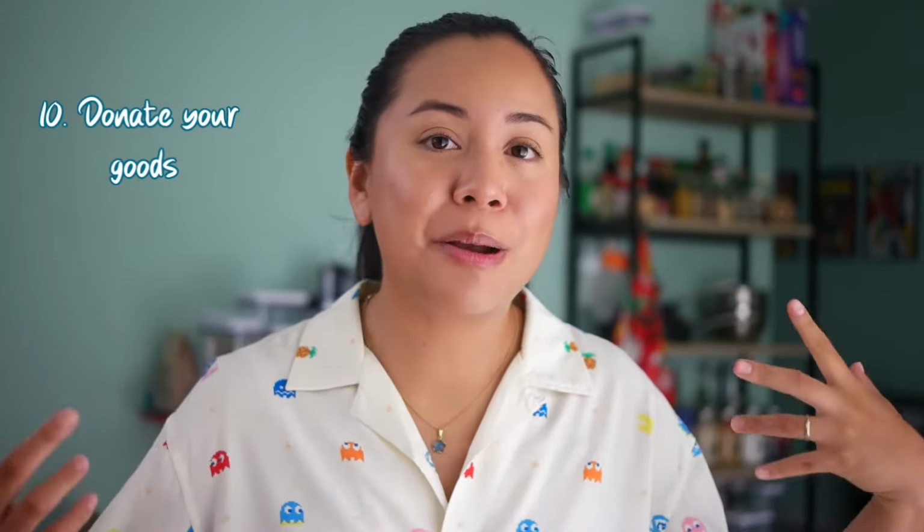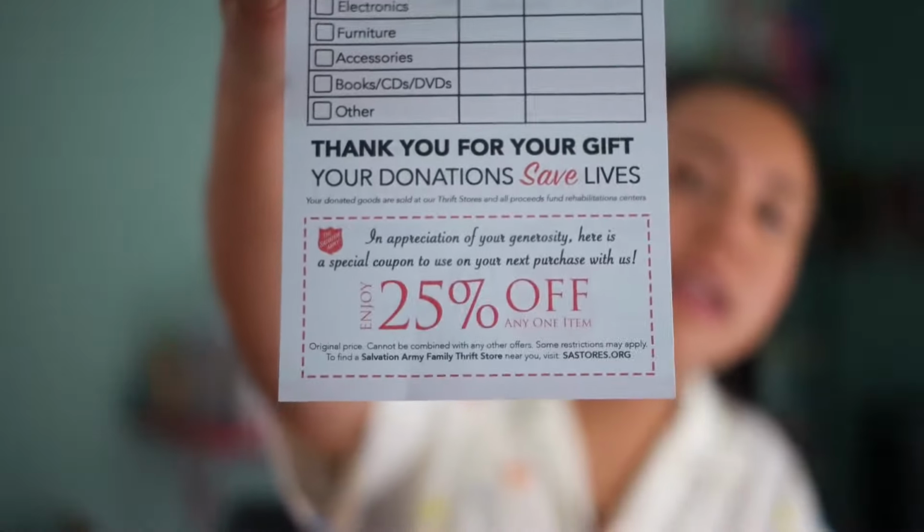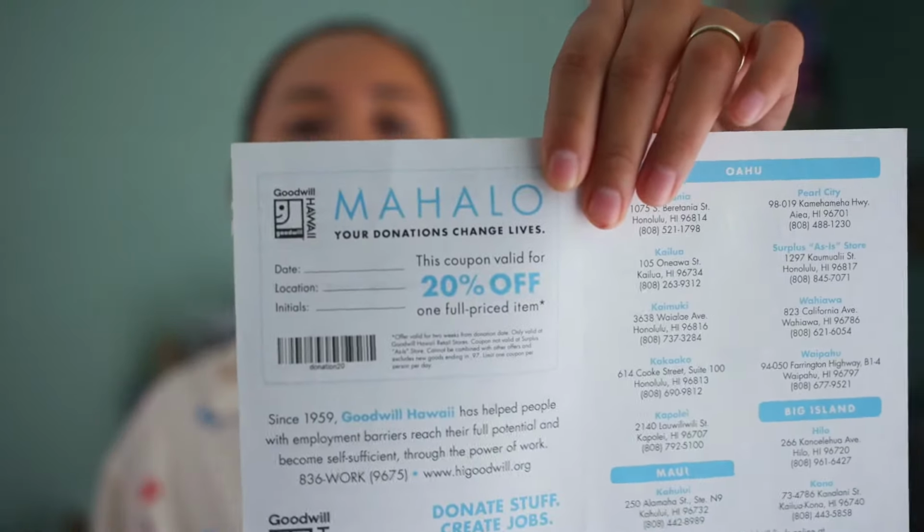Next, give your unwanted stuff a new life. So donate it or sell it. Donating your stuff comes with a lot of perks. You're helping people in need, and you're giving your stuff a new life. It's not just going to waste and going to landfills. It's actually going to someone who will probably use it. And most places actually give you stuff like tax receipts and coupons to shop there. I love thrifting, and this is pretty awesome. So Salvation Army and Goodwill actually give you coupons. So you can see right there, there's a coupon, and then right here, there's a coupon.